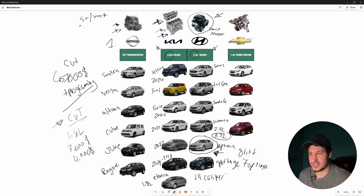The least problematic out of the 2.4s was the Sportage. For some reason, we've only replaced a few of these 2.4 liter Sportage. I don't know why they don't fail as often as the other ones, but the highest failure rate is going to be the Optima. So avoid that at all cost.